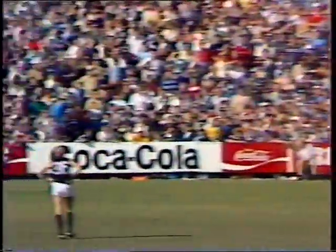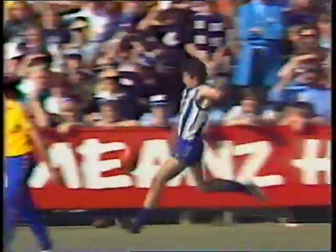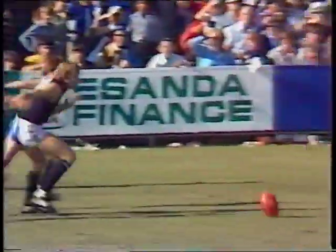Sutton playing a key defence role this afternoon. There's almost a good mark by Shimmerbush inside the boundary line, and the umpire has paid it. Wayne Shimmerbush at right half-back. Kick dropping short towards centre wing. Big punch from Fitzpatrick.